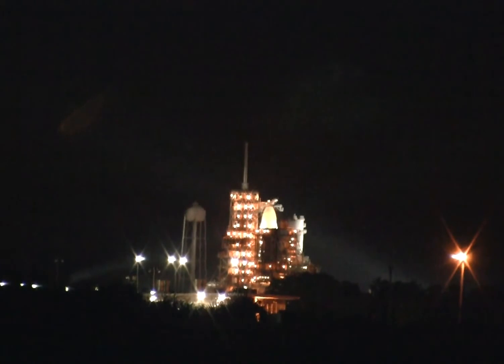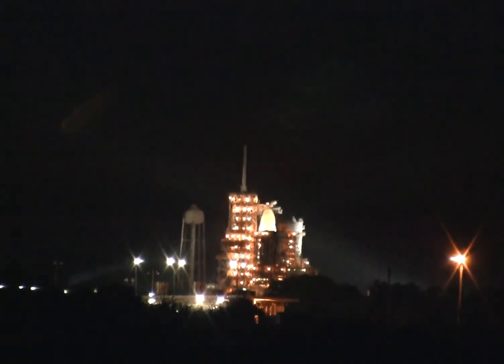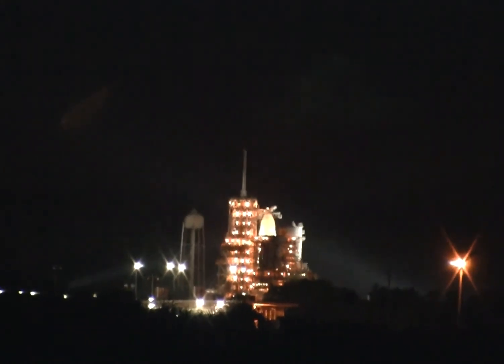Booster joint heaters are being deactivated at this time. We're transferring to orbiter internal power. Discovery is now running off of its three onboard fuel cells. T-minus 38 seconds and counting. Coming up on a go for auto sequence start.